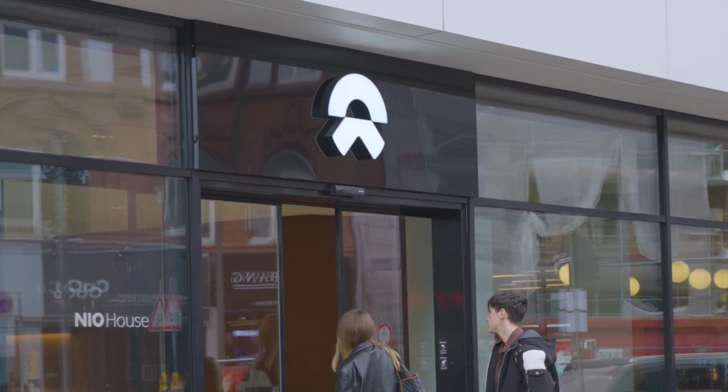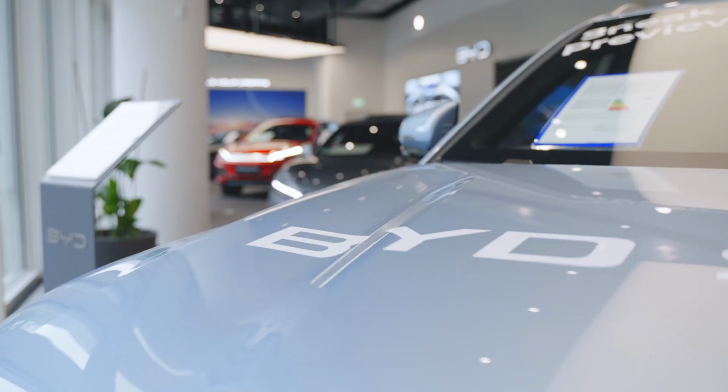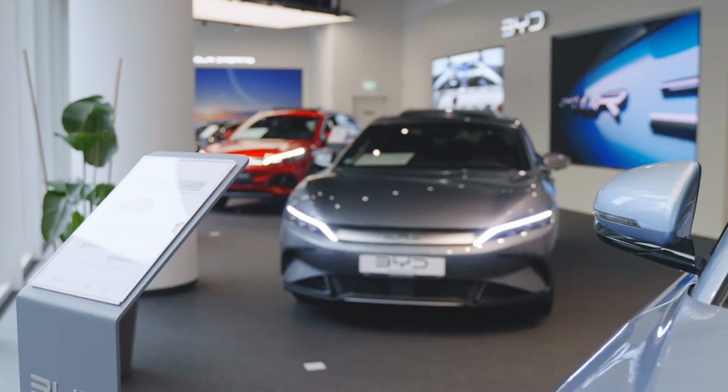Now I'm in Frankfurt, Germany. I come here because there's some Chinese new brand like NIO and also the traditional brand like BYD. They all have their dealer shop in Frankfurt and very nearby. So we come here to see how their dealer shop, how their car inside, and how their service, and how local people feel about these Chinese new cars.